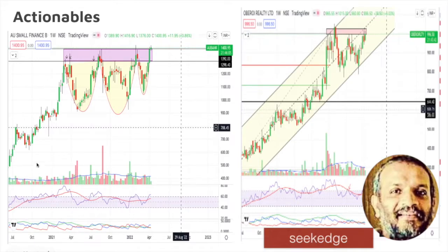You can see that there's a rounding pattern. It had a failed attempt, another failed attempt, third attempt. Now if you see the candle closing green above this resistance zone on the daily time frame, you can be sure that it's going to break out at least the size of this rounding pattern. So that will be a big move. But the thing is, the volumes are not that great, just moving averages up. So yeah, put a tight stop loss at the neckline, right?